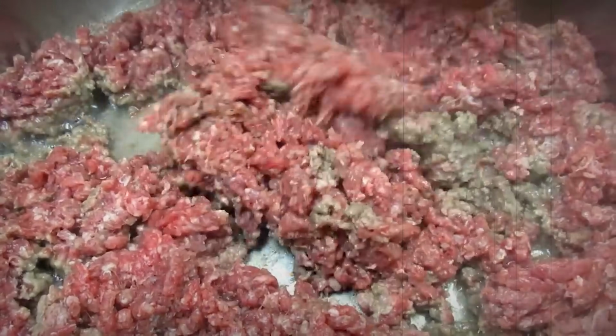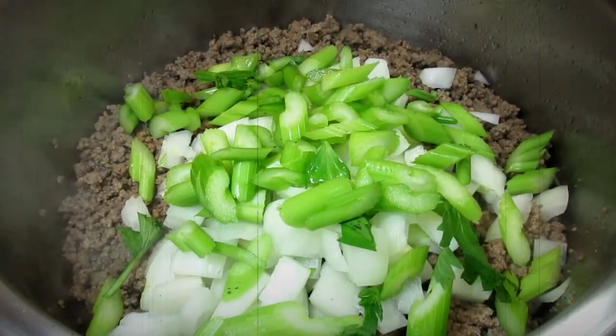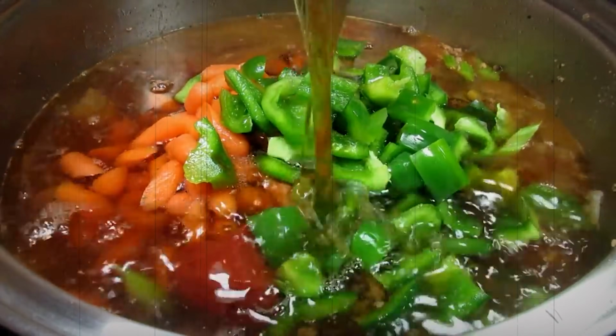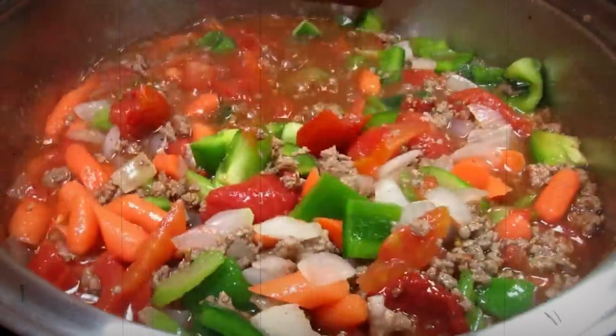The preparation couldn't be simpler. Brown your beef, add chopped vegetables and sauté until the onions are translucent. Add tomatoes and broth, then simmer for 30 minutes. The magic happens in that simmering time. Flavors meld together, creating something that tastes like it took all day to make.